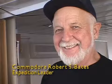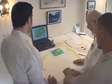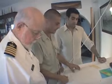A captain in both the U.S. Coast Guard and Merchant Marine, with an unlimited master's license, Robert S. Bates brought almost half a century of maritime experience to the expedition. He worked alongside Sarmast throughout the lengthy planning and preparation stage.